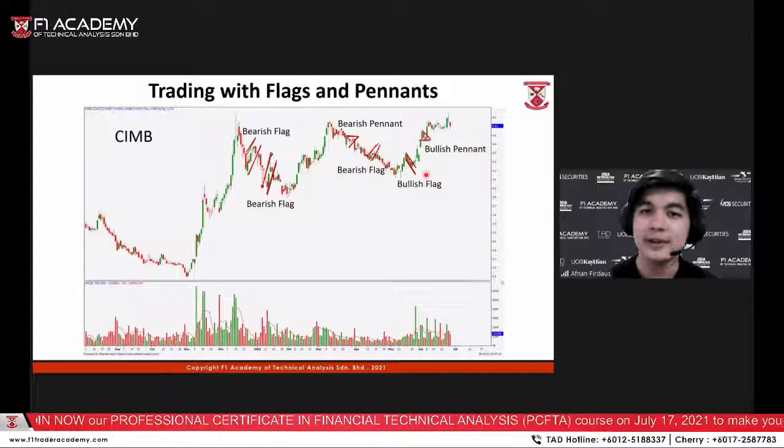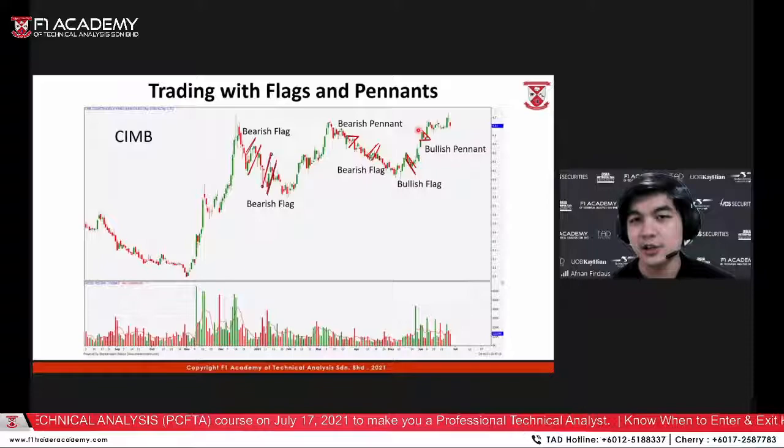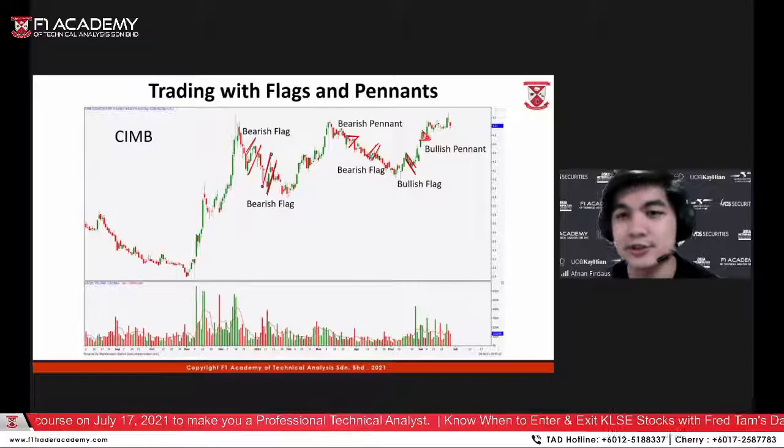Same goes with the bullish pennant over here. It consolidates, making us think that price is no longer strong. It is weak, going sideways. But when it breaks out, it's actually a sign that it is still strong. So these are the advantages if you know chart pattern analysis.